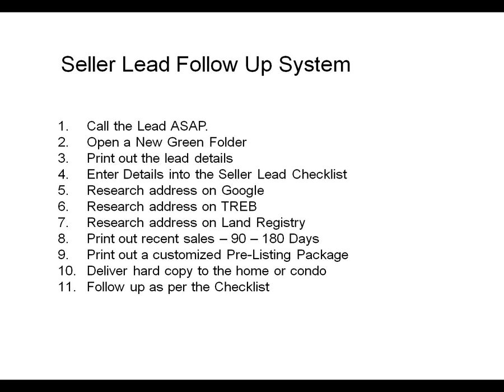Perfect. Okay, and we actually have a boilerplate seller lead tracker, so I'll include that in the email as well. In your email, you'll have a copy of the video that we're doing right now, the seller lead checklist, a Word version of the pre-listing package, and the seller lead tracking form. So it's very, very straightforward. Okay, so that's kind of an overview of what we're going to talk about.